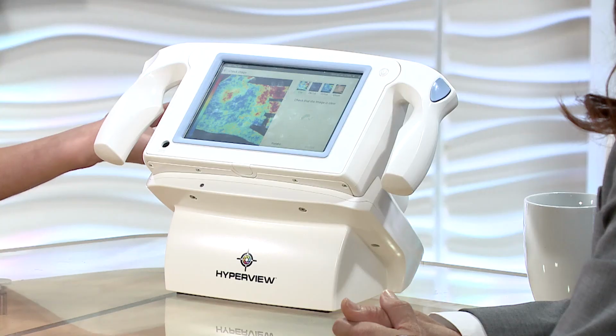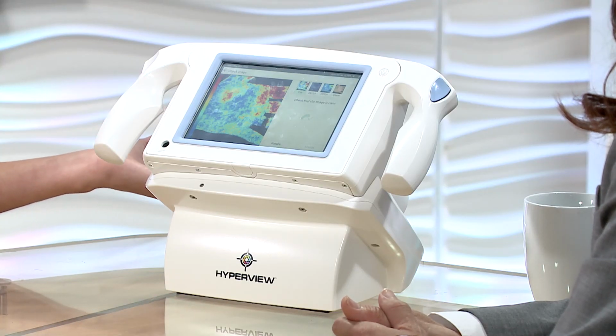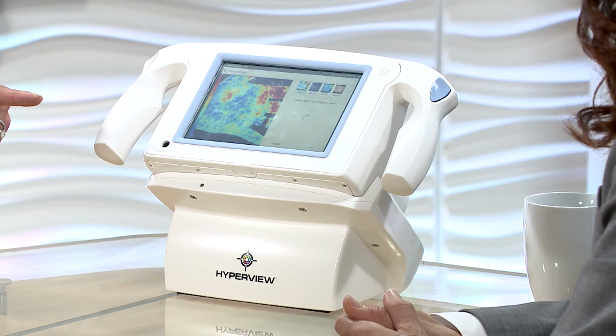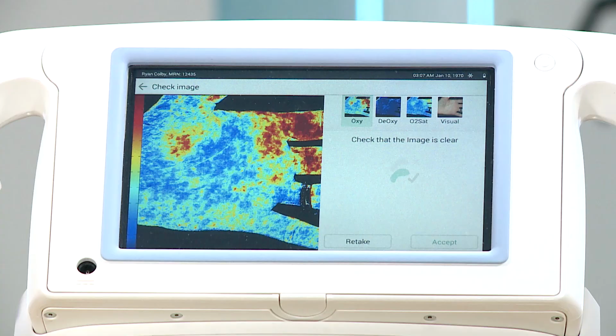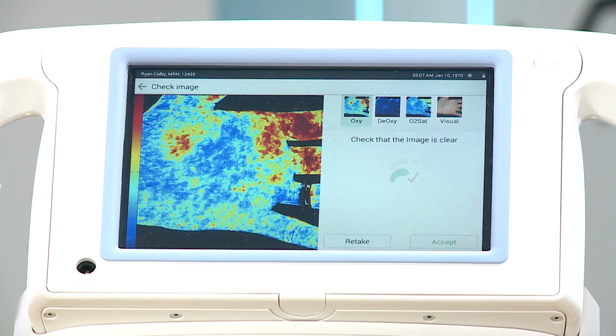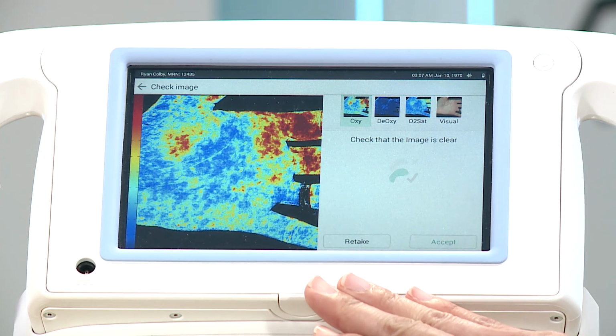Very interesting. So doctor, I hear you have some exciting news. You have a newly available imaging device right here to show us. Yeah, the technology's been around since 2006, but the new system, the HyperView, is newly developed. This camera here can actually image a patient and look at the oxyhemoglobin and deoxyhemoglobin in patients' tissues.